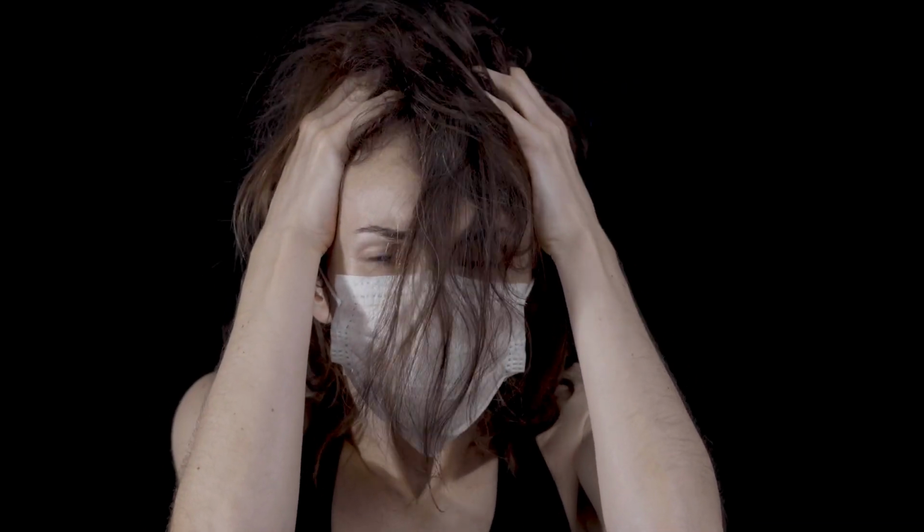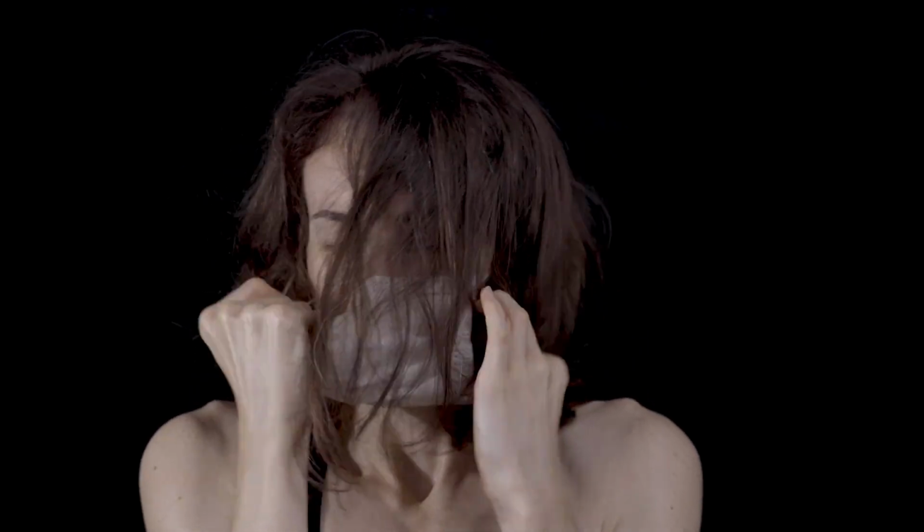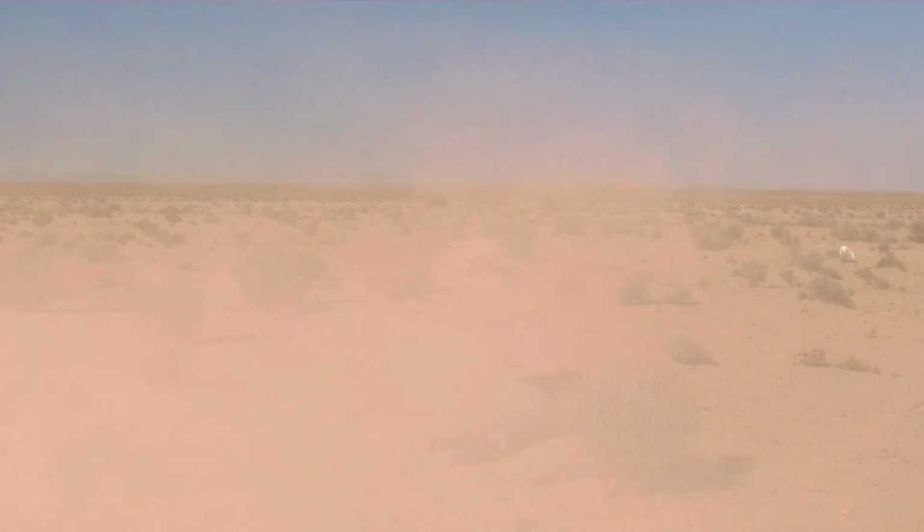If you are feeling an overwhelming amount of stress, flying is not going to help you. It's going to make things worse. Flying can be a very relaxing activity, but if you're already in a bad mental state, it is not going to make things better. So don't fly. It is your responsibility, again, as pilot in command, to pre-flight yourself to make sure you're going to be making safe decisions.